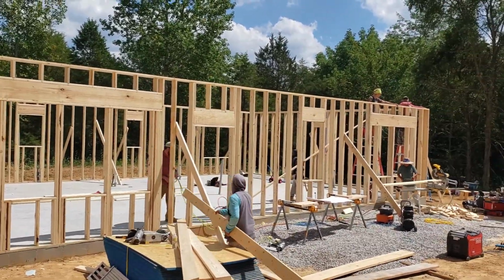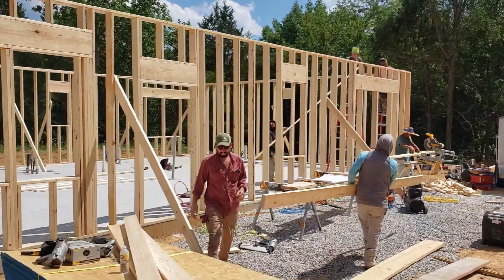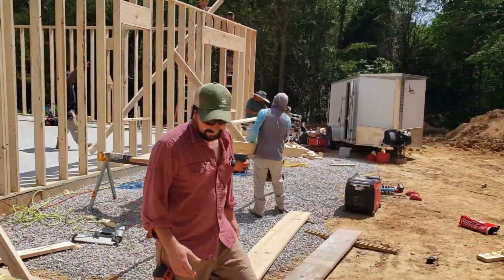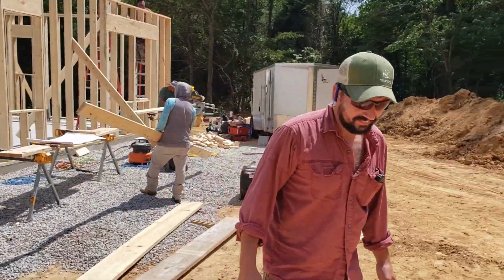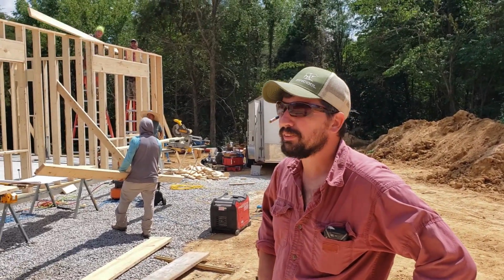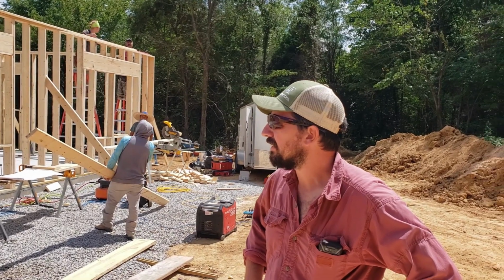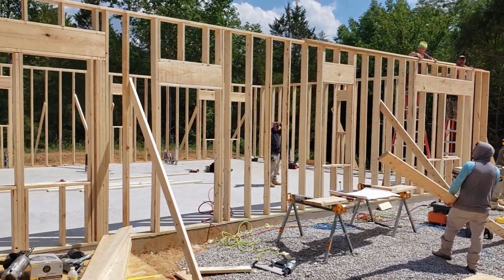How's it going? Yeah, things going all right? Wow, big progress, man, the last couple days. Oh, on the outside? Nice. Wow. Trusses are coming when? Hopefully next week. Next week? Okay. Oh, looking good.